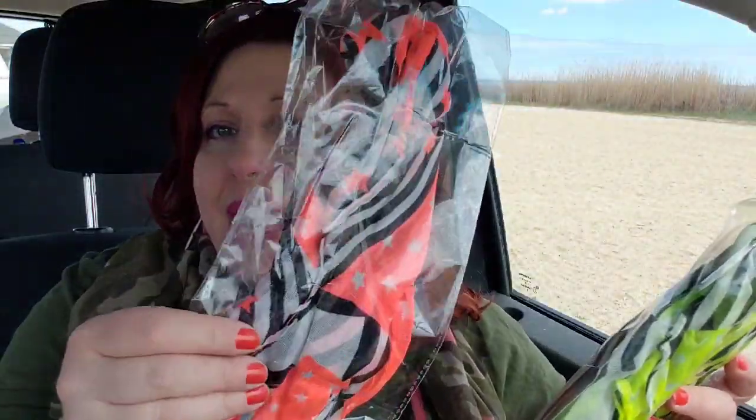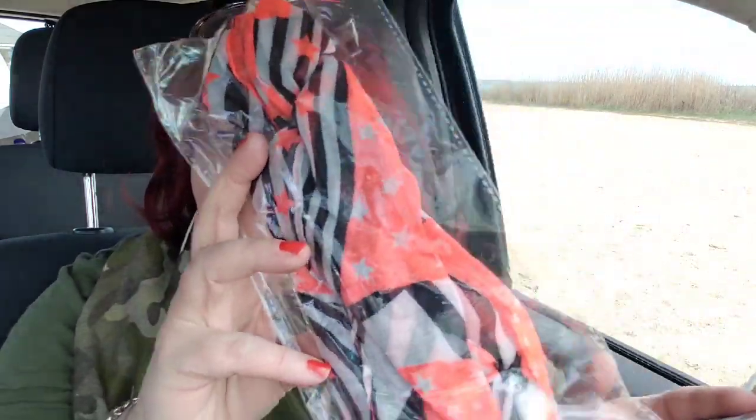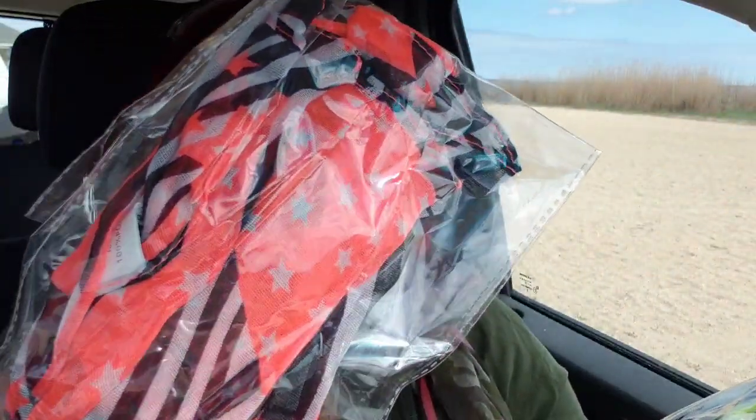I did buy the scarf in neon green, and I also bought it in neon pink. It kind of matches my nail polish. I love neon pink in the summer. I love that it has stars in it. It's very 4th of July done neon style. I don't know, I just love it. I love it. Love these.